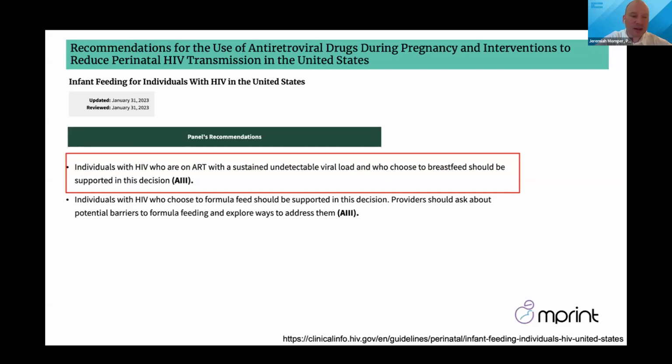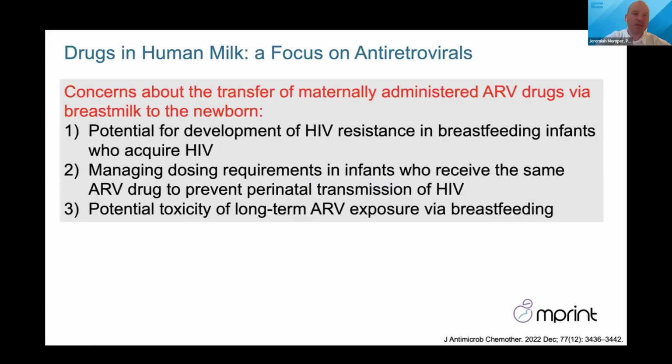So again, this is a big sea change where now there's a push to support women who choose to breastfeed, and that allows, or at least opens the door to a lot of considerations about antiretrovirals in milk, whereas previously it was not really thought of that much because, again, the recommendation was simply not to breastfeed. So giving a few examples here of why this is important and why we need to think about antiretrovirals in human milk.